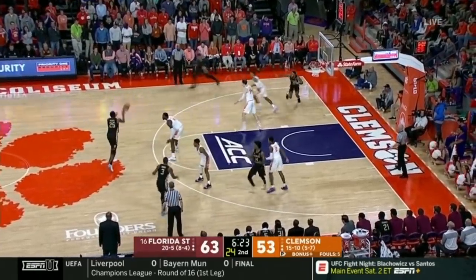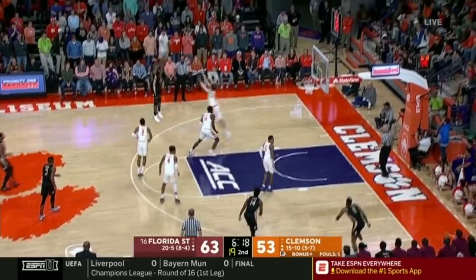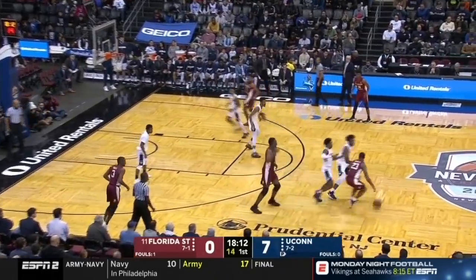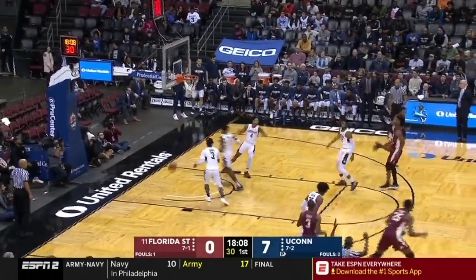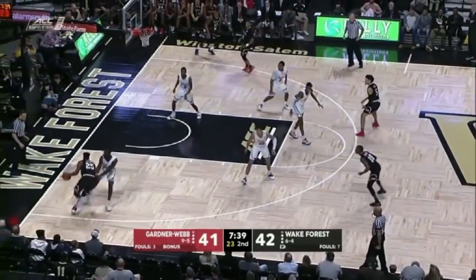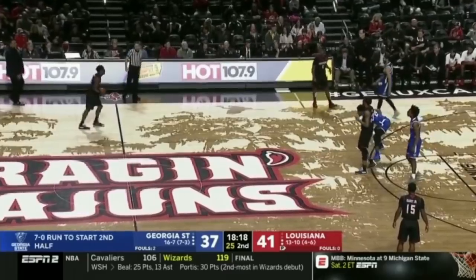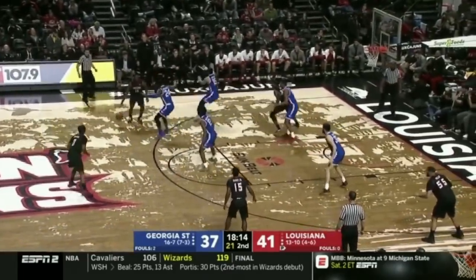Florida State's Mfiondu Kabengele has great NBA potential in part because of his ability to pick and pop for threes. Gardner-Webb's undersized, but DJ Laster forces other team's centers into bad closeout situations. Georgia State runs a matchup zone that has heavy influences from John Chaney.